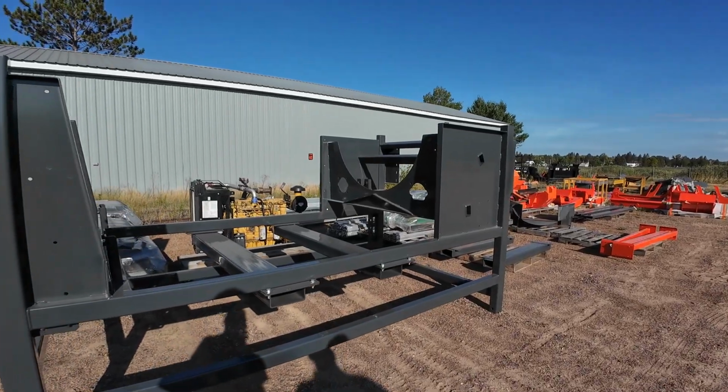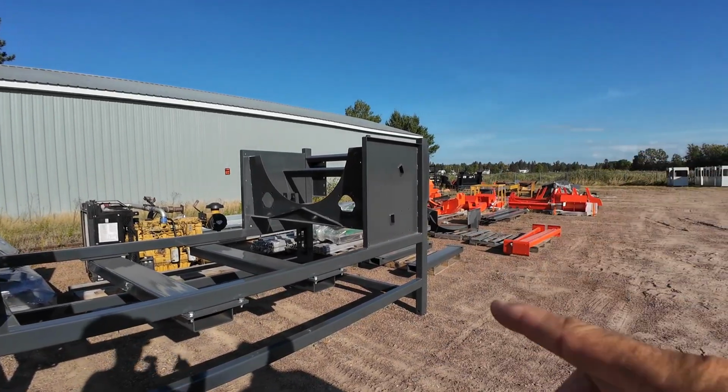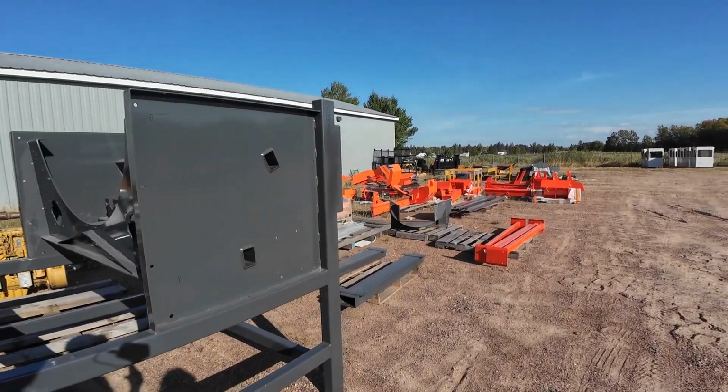So what is this here? We got a tumbler frame waiting to get inside to get built. So these are built here? You just bring the frames here, and it sits until it's ready to go. Yeah, once they're welded up at the other facility, they come over here to get assembled.